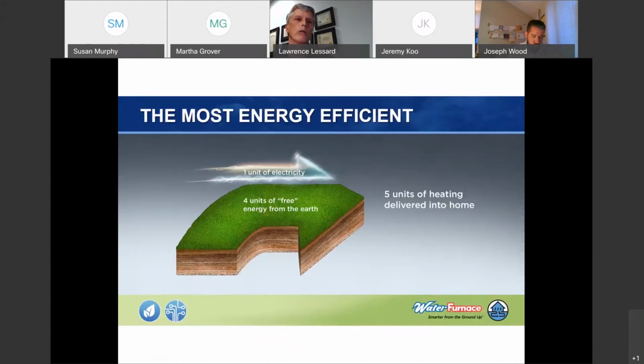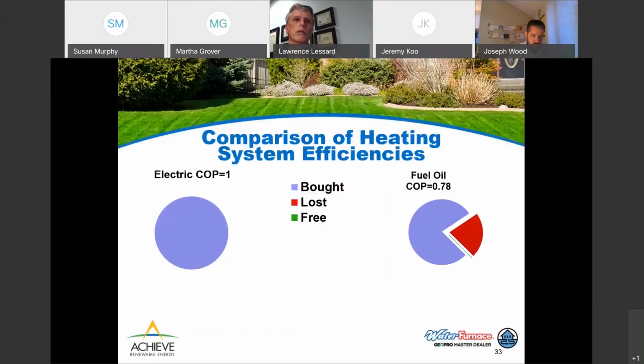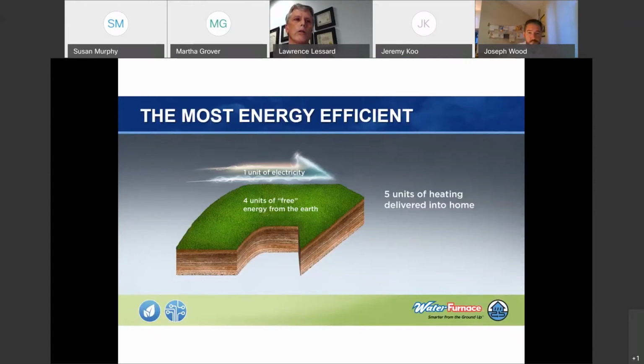When operating our equipment, we're using electricity to run the equipment, but we're not using the electricity to create the heat. The heat is being harvested from the earth. Joe had mentioned coefficient of performance, COP. The COP for ground source heat pumps can reach 5 or even more. So 1 unit of electricity is used to harvest 4 units of energy. And with a ground source heat pump, the heat of running the equipment also ends up being put into the house. So with 1 unit of electricity, we can deliver 5 units of heat.